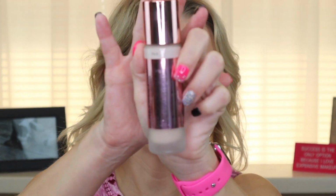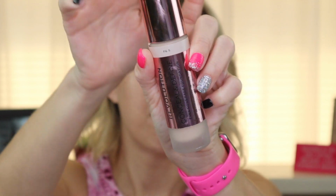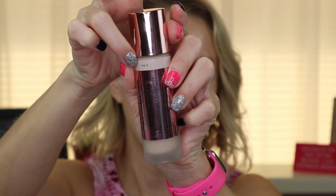If you all are unfamiliar with Makeup Revolution, they did put out a foundation last year, and this is it right here. This is the Conceal and Define Foundation. This is more of a matte foundation, but this one, as you can see, I'm in shade F6.5, and it's a little bit too light for me, so I decided, well, I'll go up a little bit, and I went to F7, and I think this is going to be way too dark for me, but that doesn't matter. We are going more for how the foundation performs.